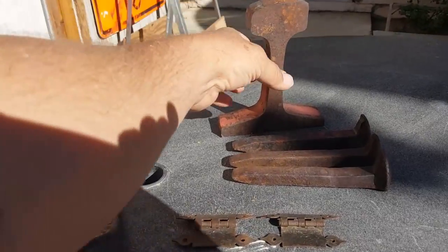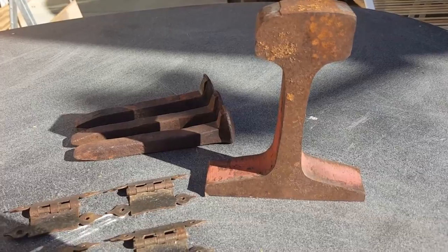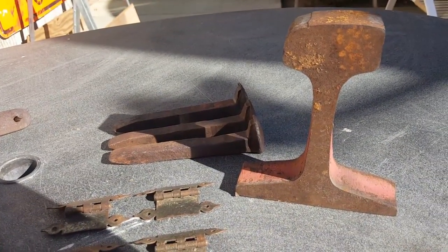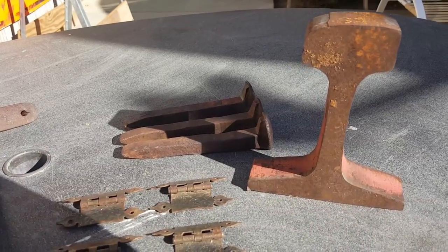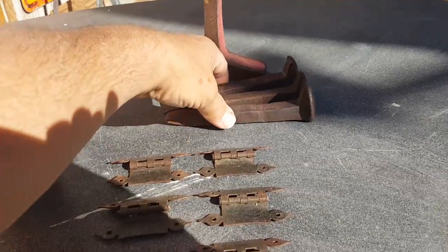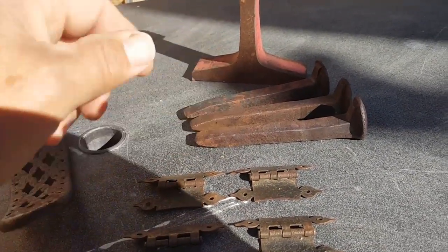Well, the first thing I found was the old metal train track. This probably dates early 1920s, 1930s, somewhere around there. Basically, it's pretty much the same as it was, except size is what made the determination on that. This is a smaller size, because you compare it to today, it's a lot larger. So that's kind of interesting. And then the old train track stakes or spikes probably date around the 20s and 30s too.